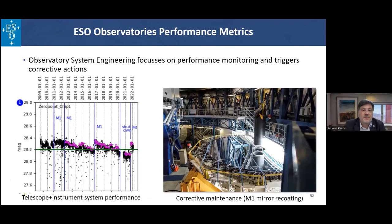Next slide. A little bit going more into the engineering and system engineering side. There, our teams focus on the actual performance monitoring of the systems, of those who produce the data, which is the telescopes and the instruments in our case. And if we see degradations or any exceptions, then this triggers corrective actions. I'm showing here on the left lower side a performance plot of a telescope and instrument system of one of the 4 8-meters with one imaging instrument. And you see here that with time the efficiency lowers, the throughput of the system lowers, because basically the mirrors are getting dirty or the oxidation of the surfaces is progressing with time.